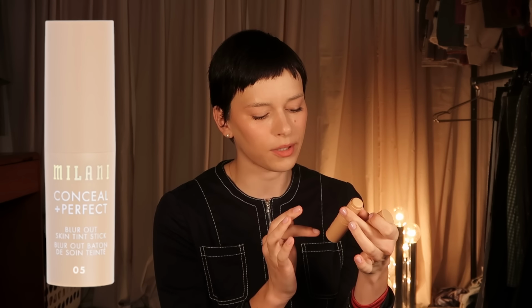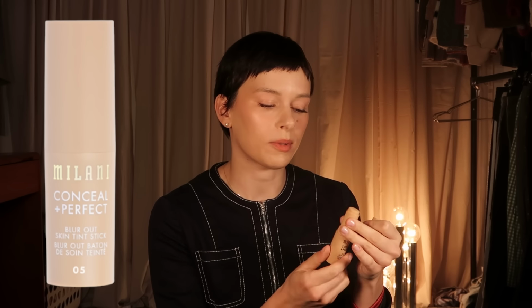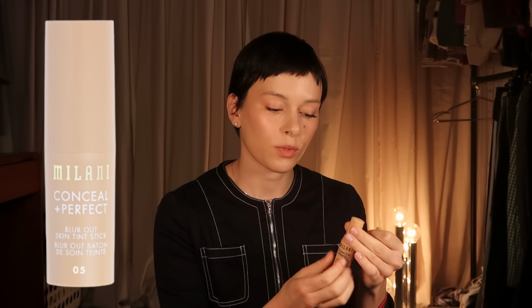Okay, my first monthly favorite is something I got sent in PR, and you guys know I never get sent things in PR, but it's this Milani Conceal and Perfect, and I normally hate a stick foundation. This is called a Blur Out Skin Tint. Oh, that's probably why I like it. I feel like a stick foundation is normally way too thick for me, but this one's super buildable.